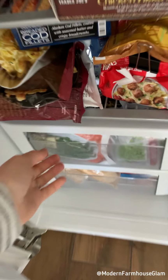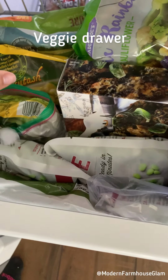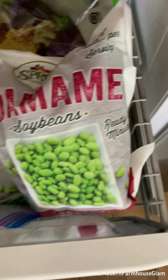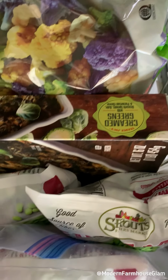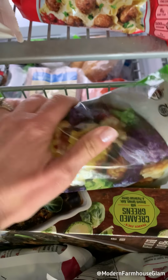Okay, so next in the drawers, I keep all the veggies in the first drawer, and I try to stand them up sideways so you can see what you have in here. And our favorite go-to veggie is the edamame. All you have to do is microwave it. You put lots of butter and salt on it, and the kids really like it too. And then have you guys had the tricolor rainbow cauliflower? It's really good from Trader Joe's.